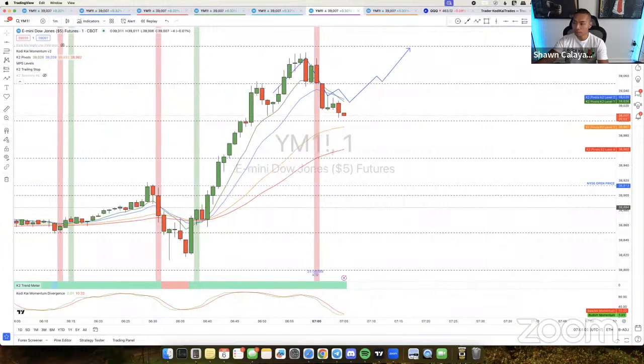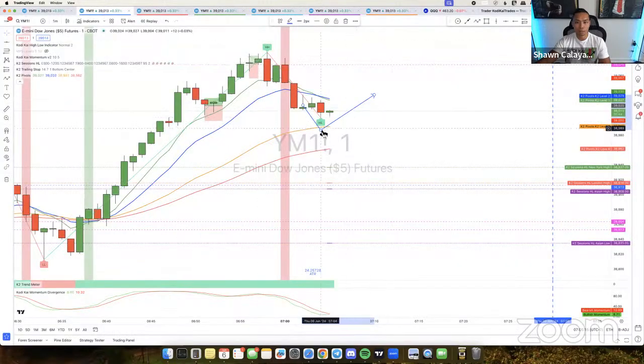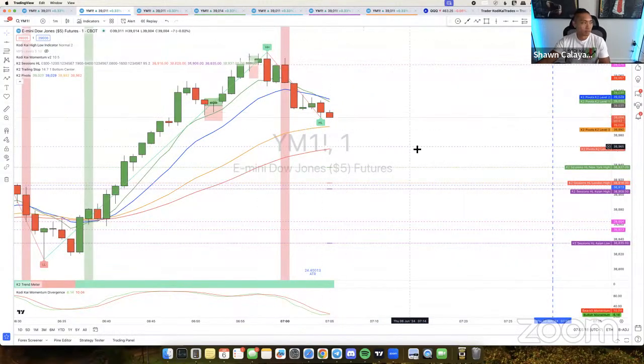Nice. So Natasha said she waited for it to come back down and took it for 9 points. Nice work, Natasha. So Natasha got into the breakout V3 here for a later entry. She let it pull back, come back down. She took it for a quick little 9 points, which is smart. I would have done the same thing. It's just tricky going against the trend here.